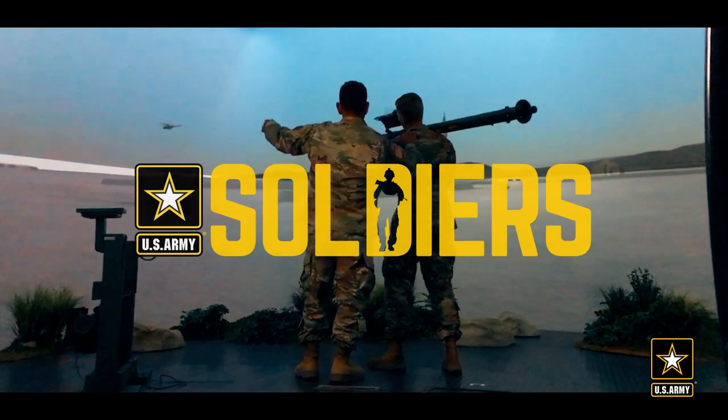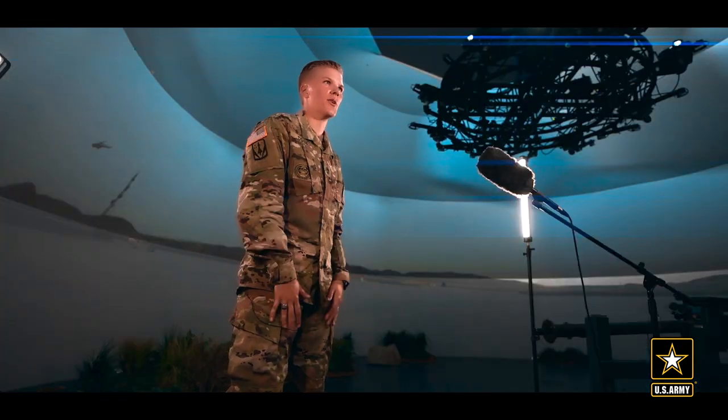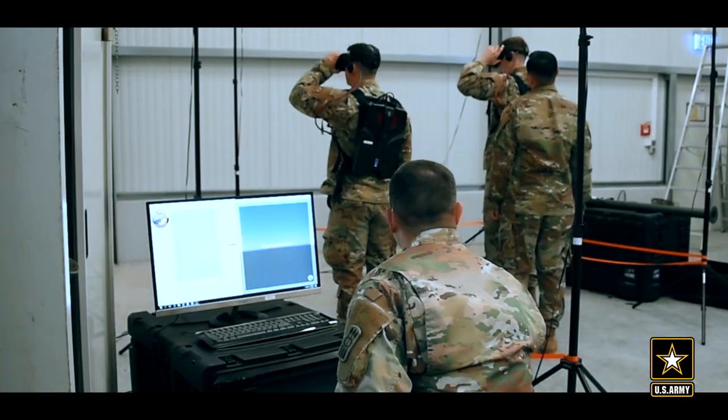This is the Integrated Moving Target Simulator. We always call it the Stinger Dome. You know, we're soldiers, we always give things weird nicknames. Anything with video games, you know, soldiers want to do, right?